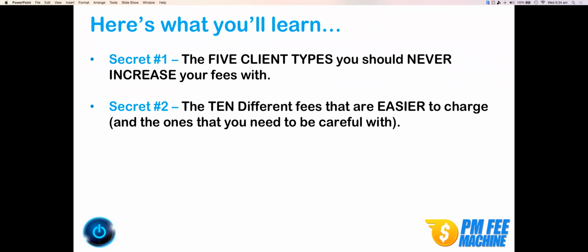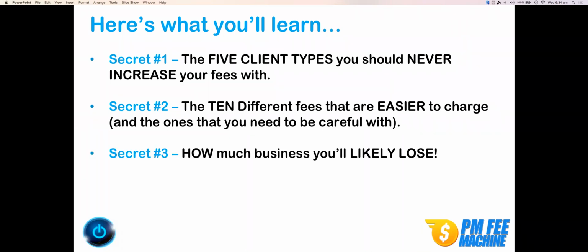So not all fees are created equal, and they're not treated the same, particularly by your owners. You need to know which ones they are particularly focused on and which ones they really don't care too much about. All right. And also secret number 3, how much business you are likely to lose. And we're going to be breaking a few myths today. So again, really excited about this.